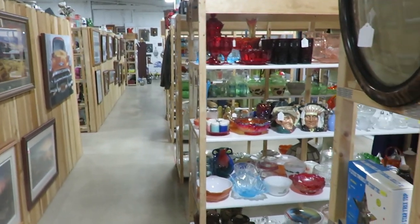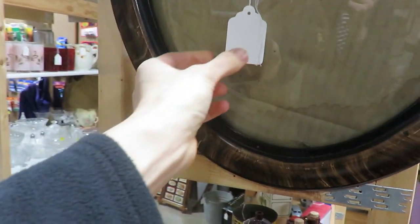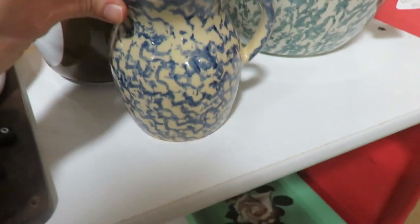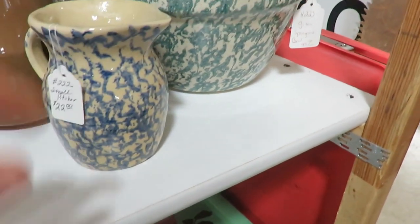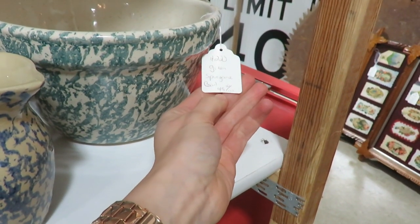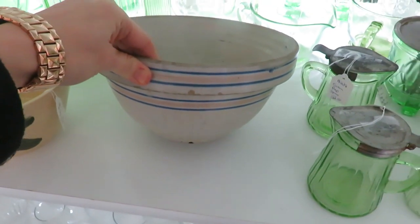Well, today you get to come antiquing with me. I went to two semi-local antique stores and just perused what they had. I only bought one item. I know I usually get more than that, but I wasn't really on the lookout for anything except a mirror for our fixer-upper, and I found that on Facebook Marketplace actually.